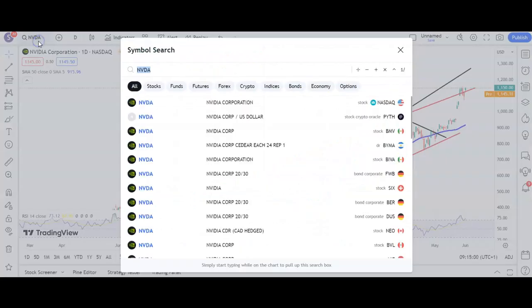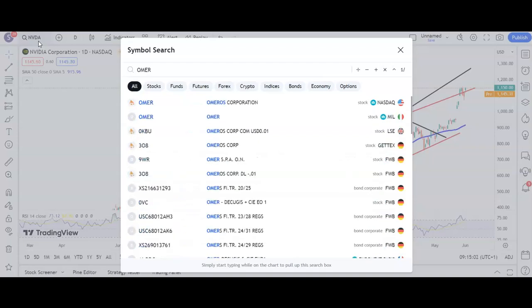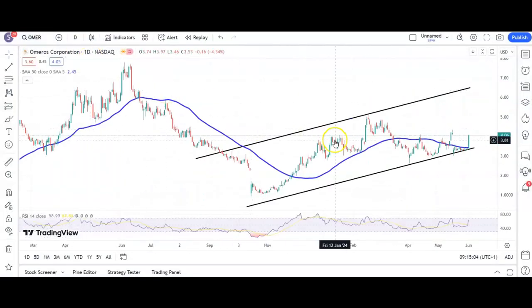On to the last three, and the first one is Omeros, and here you can see that we bounced off the floor of that rising trend channel from back in September. 50-day line there as well, around $3.50, and the longer we stay above that combo, the greater the chance of a move up to $6.40 by the end of next month, or even sooner than that.